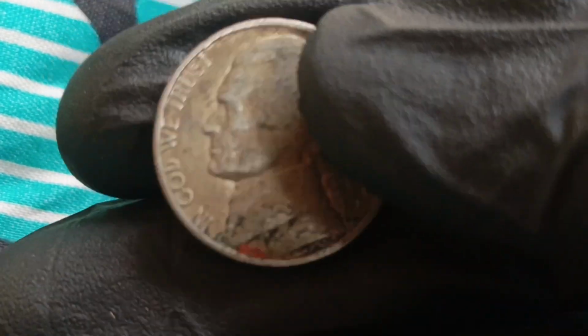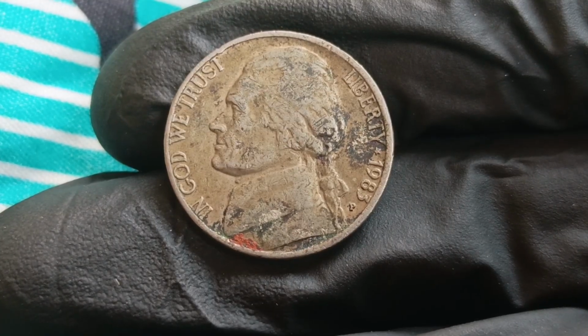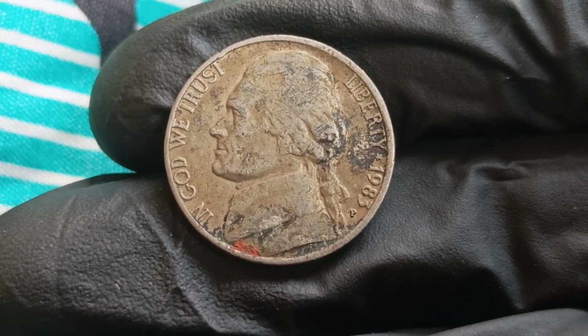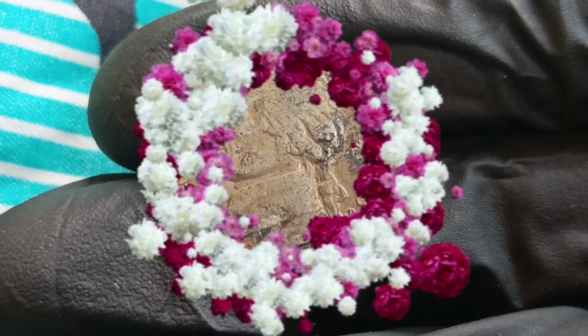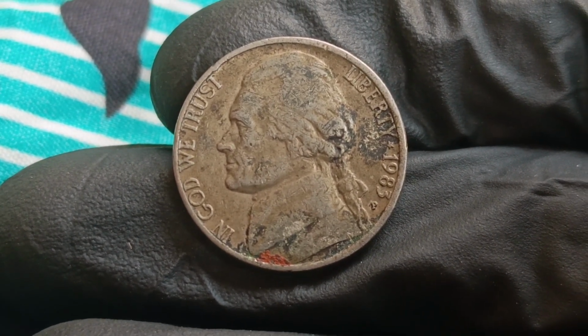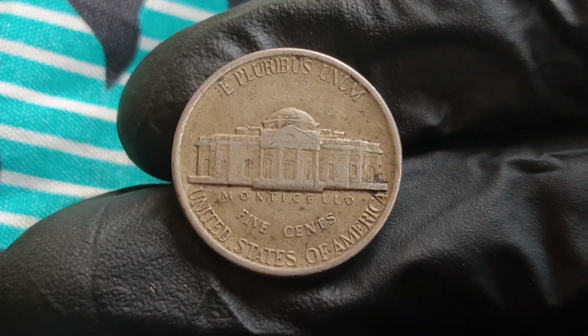If your coin is simply an ordinary circulated 1983 with P nickel, current reference sources indicate that it may be worth little more than face value. But if your example has exceptional preservation, full steps, or a genuine mint error, the situation can be very different. This is exactly why collectors inspect these coins so carefully.